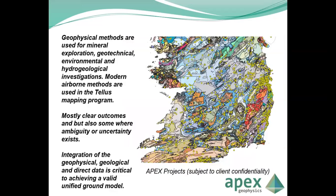Geophysical methods are used for mineral exploration, geotechnical, environmental, and hydrogeological investigations. And there's also the ongoing Tellus airborne mapping program. Most of the surveys we do in Apex have clear outcomes and give a reasonable idea of the ground conditions, but there are some cases where ambiguity or uncertainty exists, and I'll also deal with some of those examples.